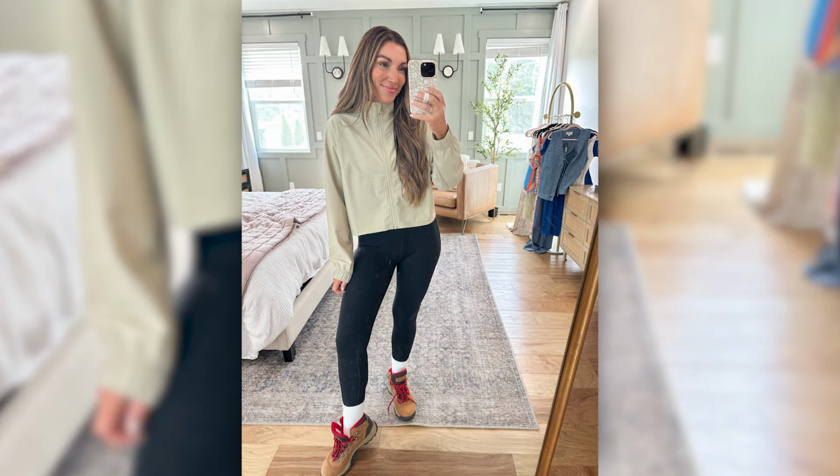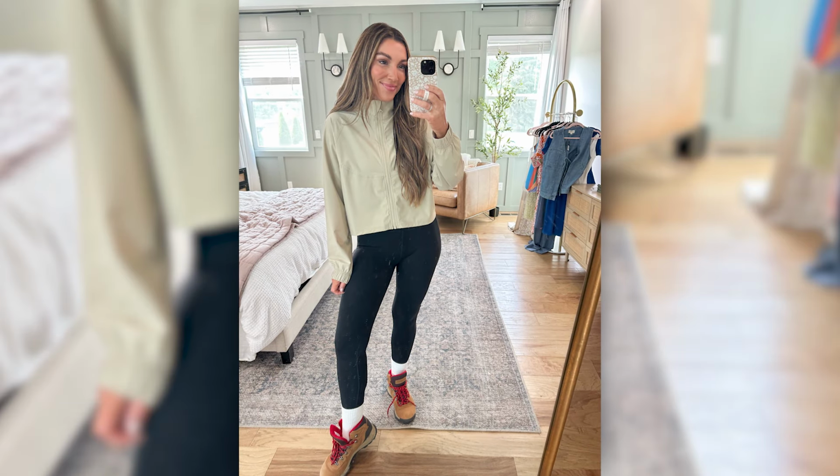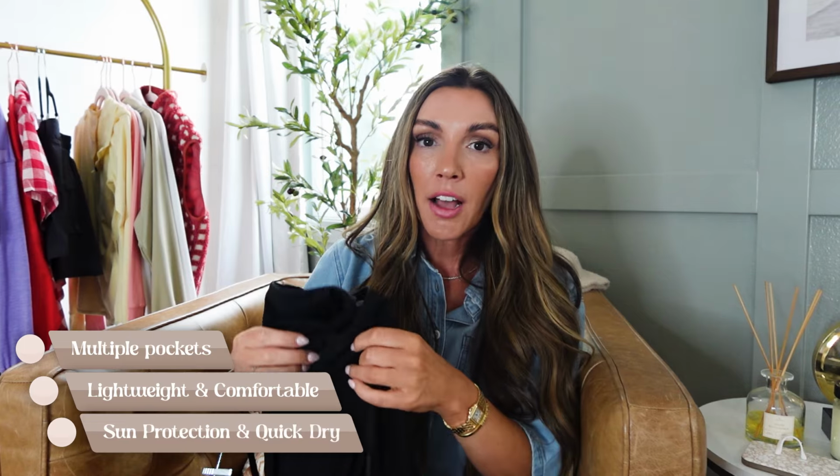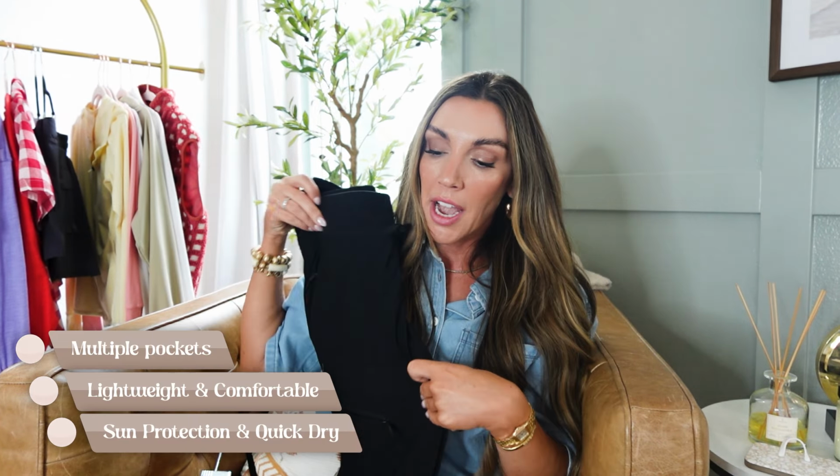Such a good pant to wear all the time. This is also my favorite pair to wear on the plane, because you're comfortable, and then you can wear them later on the hiking trails. The length is great. The bottom is super stretchy. Again, lightweight enough that when the temperature starts going up later in the afternoon, you're good to go.